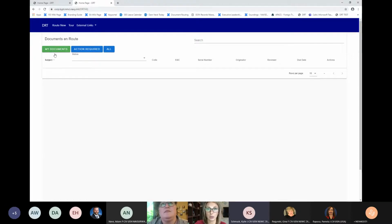So you have your My Documents, which is going to be everything that you have originated. So if you're not an originator, you probably won't really have many documents here or any. Actions required. Those are going to be the documents that are currently with you for action review. And then the All tab. Those are going to be all the documents that are currently routing through that have been completed. Everything will be in there. So that is your main landing page.